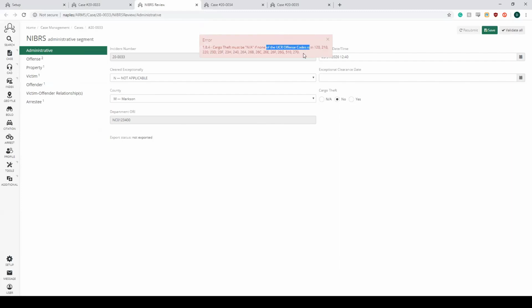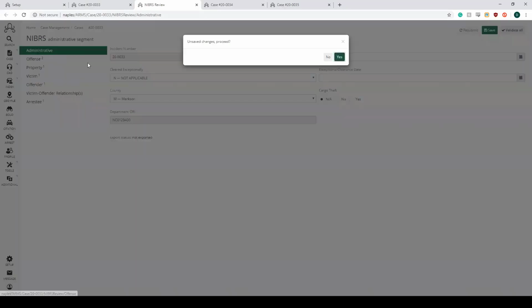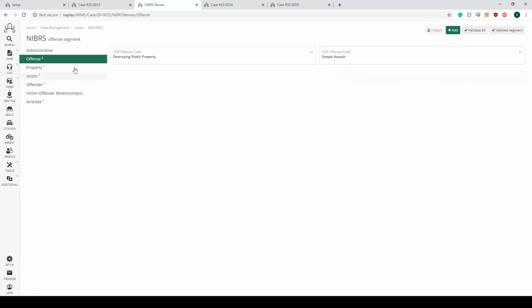Remember I showed you aggravated assault is a 13A, so simple assault is a 13B, and a vandalism is a 290. Neither of those are in this list for ones that you can put something other than NA. So if we change that back, we'll hit save, and there we go. Now we'll go down to our next one, and we've got the offense segment right here. Once we get to that offense segment, we can choose which one we want to look at. I'm going to choose the simple assault first because there's some data that we do need to add to this one.